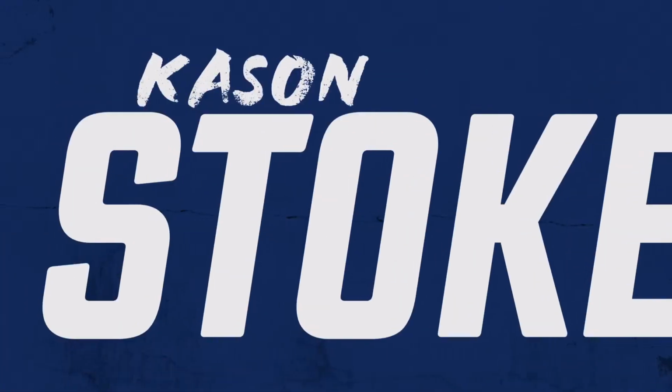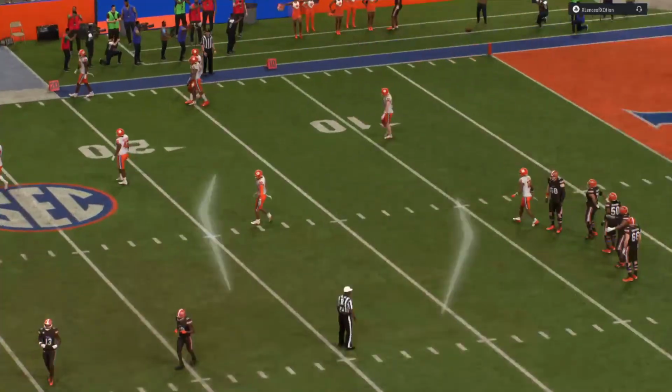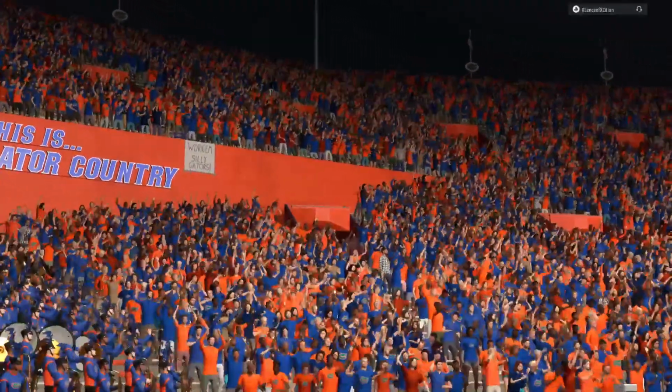And listen, maybe this helps next game, right? Like we're trying to find a rhythm, find something that works, find somebody to go to. And this offense is struggling, and you're down by a lot. But I like that they continue to fight.